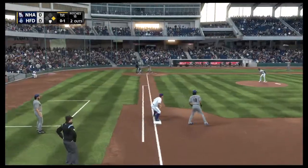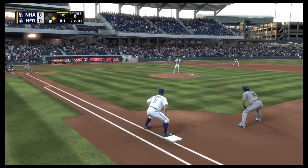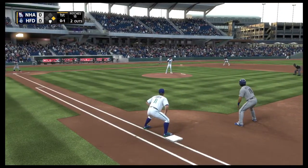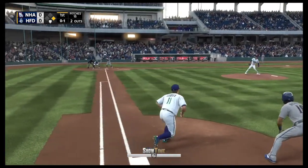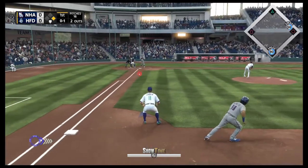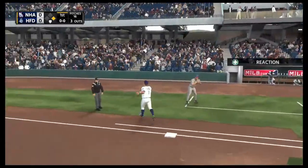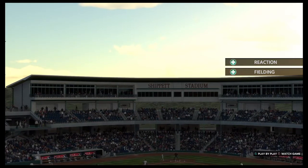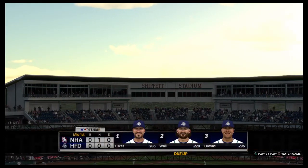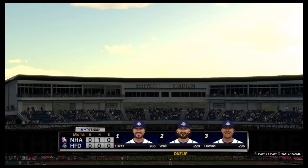Bichette, the runner at first with 2 gone. Plays that first. Seared down the first baseline, and he'll step on the bag himself, and the inning is over. 1 hit, 1 left. So it's on to the bottom of inning number 1, no score.